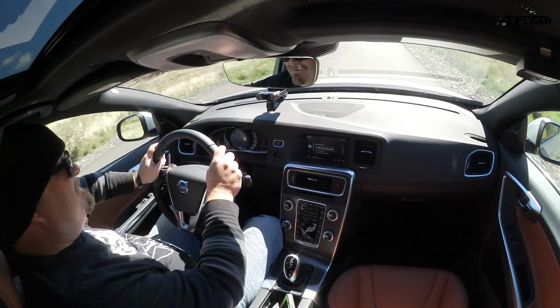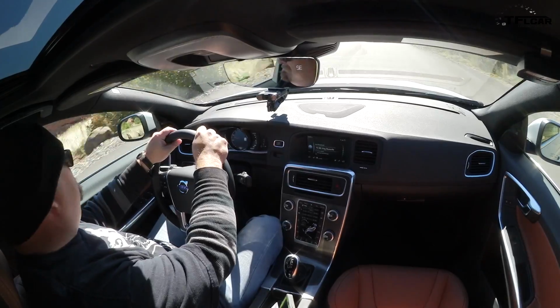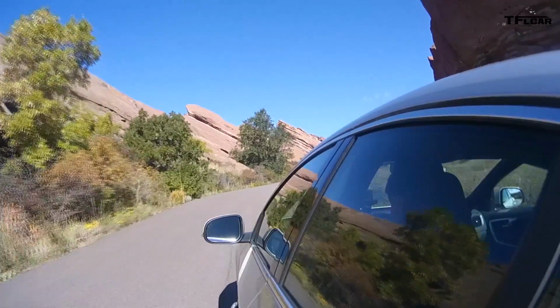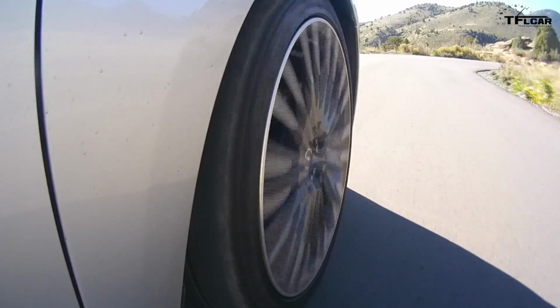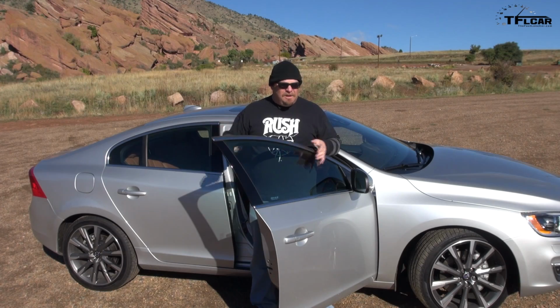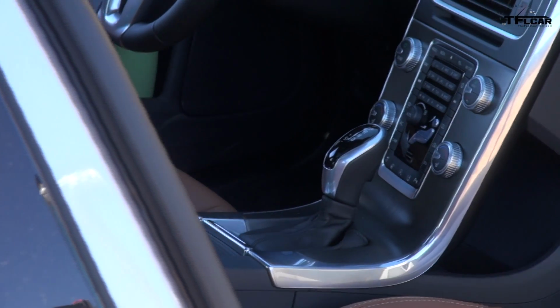Feel of the steering wheel is actually really nice too, and it's heated. It's an option, I believe. I'll just say it's heated. It's nice. All in all, a very comfortable, luxurious place to be without a lot of stuff to complicate it.